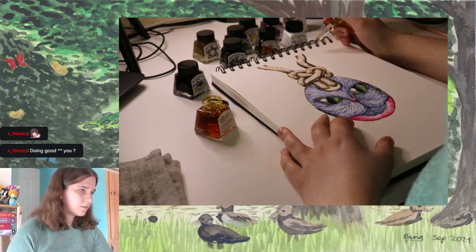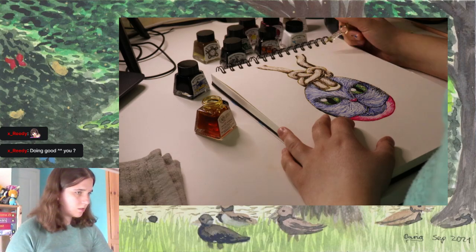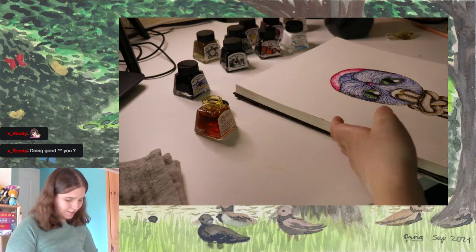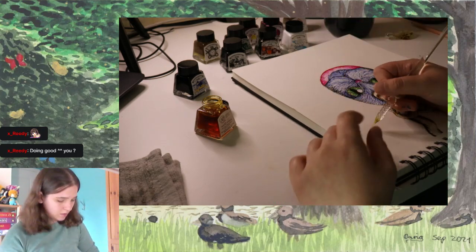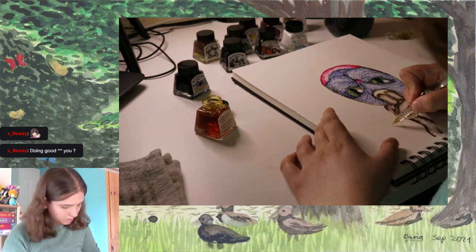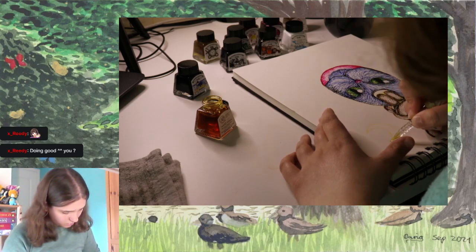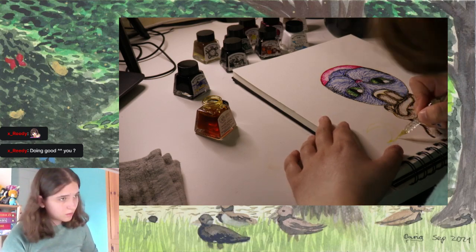Let's see. I think for this I'm just gonna go around. Alright, I think for this we'll have a sort of moon, I guess. Kind of want to do something small in the background, just hanging there. Of the moon. And these kind of.